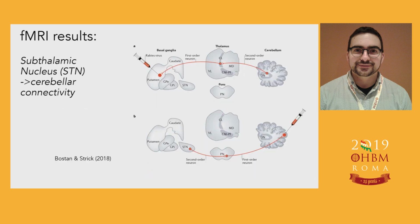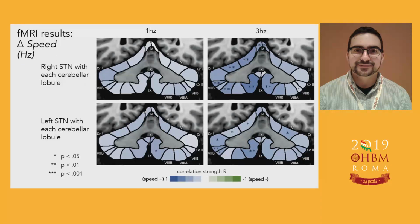Okay. So next I'm going to show you a specific analysis we did looking at connectivity between the STN, that output area of the basal ganglia, and the input lobules of the cerebellum. This is looking at the relation between the strength of connectivity between the STN with each cerebellar lobule and change in speed from the first run of this task to the last. A blue color indicates that an increase in speed from the first run to the last run is associated with a higher connectivity between the STN and that cerebellar lobule during motor imagery with neurofeedback.